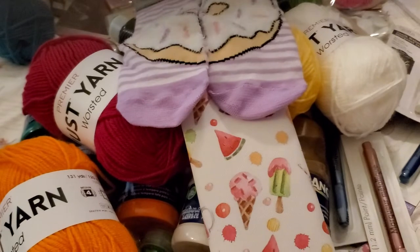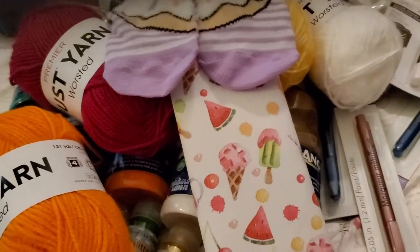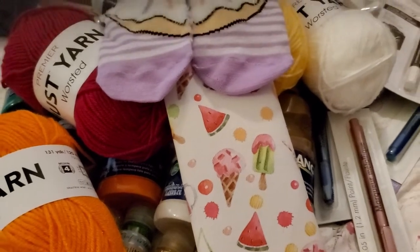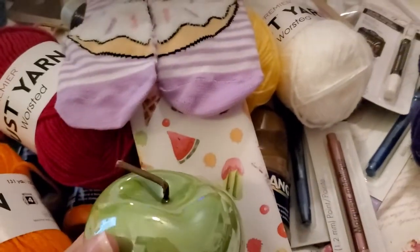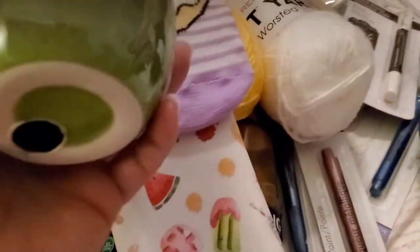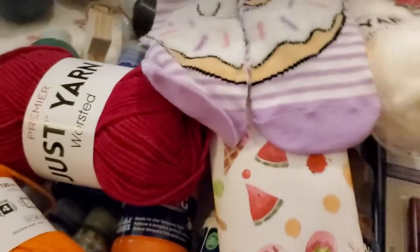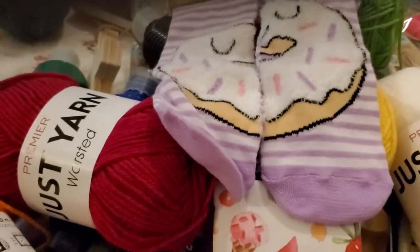I'm going to throw in a couple things that are not craft related, but this could end up being like a DIY. All right. This apple. It is huge. But guys, seriously, you could put a teacher's name on there or something and give it as a gift. I don't know. I just thought, wow.